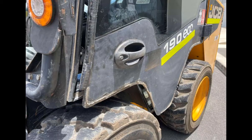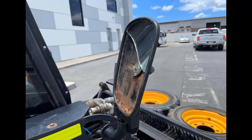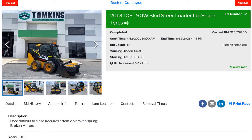The main issues that they listed were minor, like the door wouldn't close, so it needs a new spring somewhere in the latch there, and a couple of broken mirrors. So very minor stuff, really, in the scheme of things. Really, I'm surprised they put it in auction like that. I would have replaced the mirrors at least, just to save people quibbling about that.